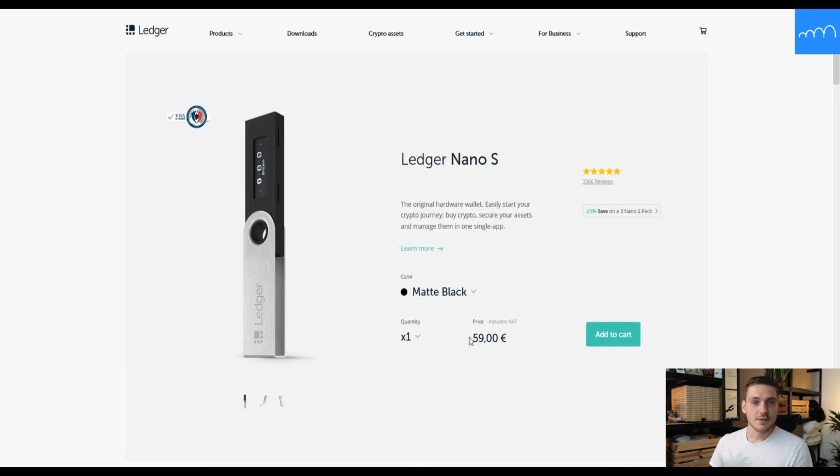So, well, let's say if you only have about 100 euros in crypto, then it probably doesn't really make sense to buy a Ledger, and you can decide to simply keep it on the Kraken Pro exchange or on the other platform you're using. But if you have, for example, about 1,000 euros in crypto, then you could maybe decide to go for a Ledger Nano S and keep your crypto safe. Awesome, so there you go. 6 steps to buy your first Bitcoin.